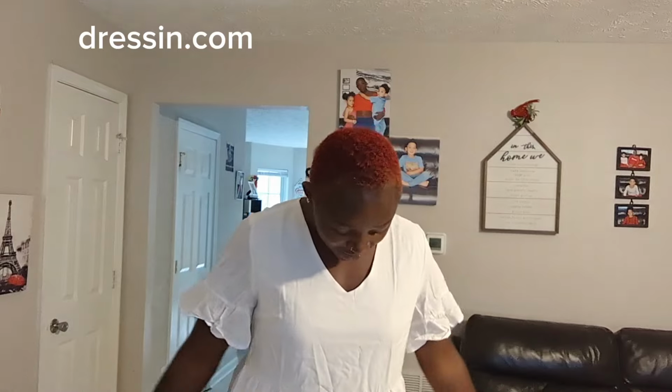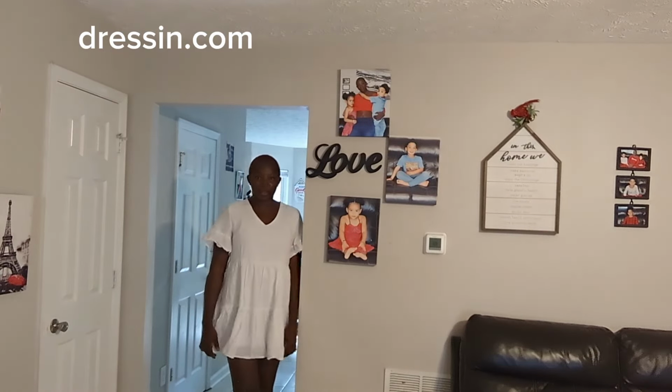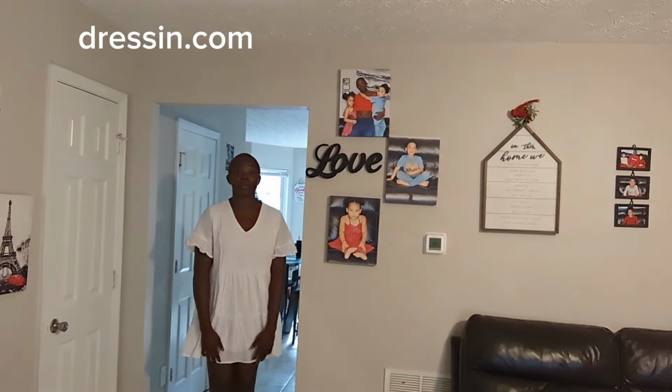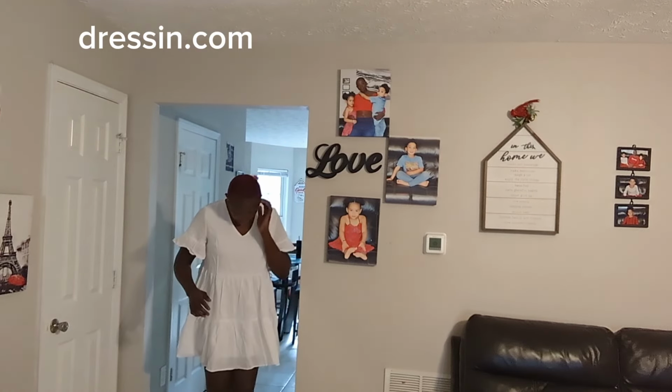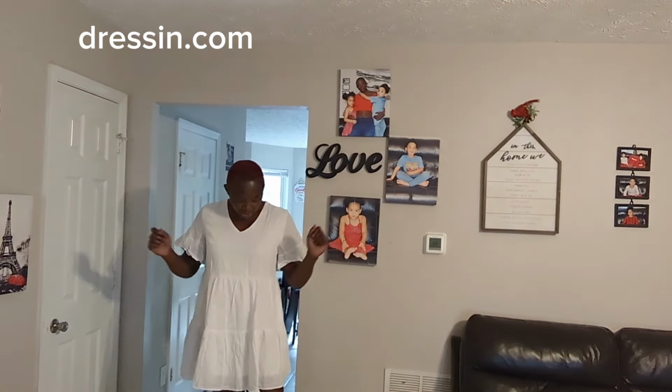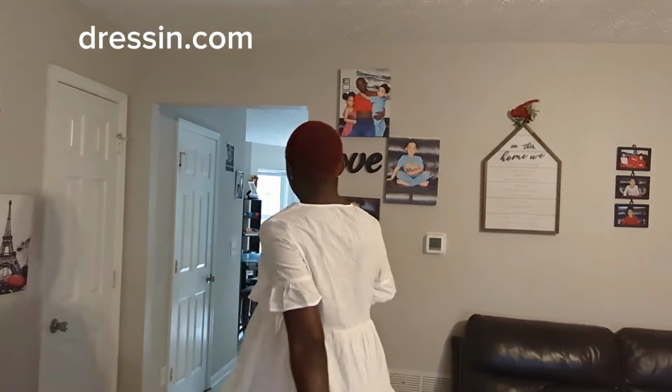Anyways, you guys, this right here, it's a beautiful dress. I love it. See that? It's a beautiful dress that goes almost to my knees, you know what I mean? But on a regular size person, once again, it would go past your knees for sure. So this dress, I love it. I have it in black. So when I saw that they had it in white this time, I decided to choose it. It's so pretty. I like it.